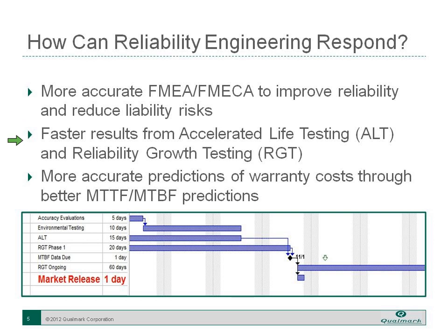Another thing that reliability can strive to do is get faster results from their accelerated life testing and reliability growth testing. Those are time-consuming tasks. We all know that. To be able to get good results from those more quickly would help meet those customer goals. And to have the MTTF or MTBF information that comes out of the ALT and RGT be more accurate then saves money in warranty as well. So these are the primary things that reliability engineering can do in response to the pressures. The question is, how can we pull it off?